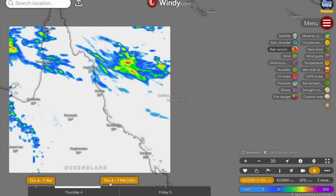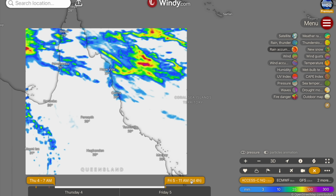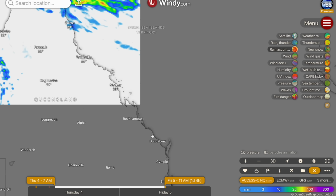But you can see the Access not calling for too much in the way of significant rainfall throughout the course of today. It looks like it is going to be a dry picture up in Queensland's far north.